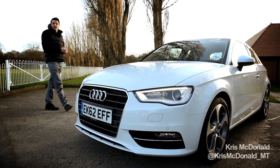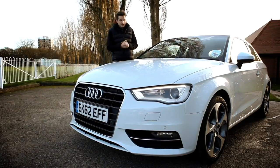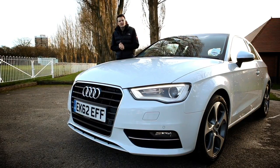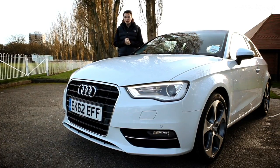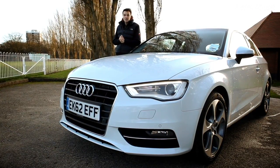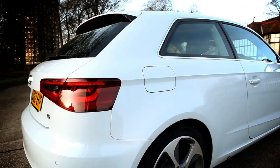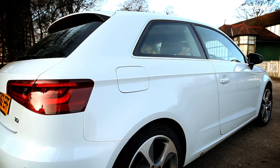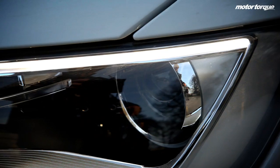Now, if you know Audi, then you'll know that when it comes to refreshing a model, it's always quite difficult to tell the difference, and the new Audi A3 is no exception. But that's not to say it's not a great looking car, because it's possibly one of the best looking family hatchbacks in the market. If you look really closely, or if you're an avid Audi fan, then you'll probably notice a few of the aesthetic changes. But the real changes are all a little bit more technical.